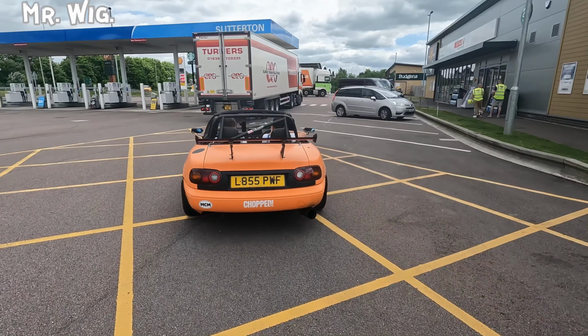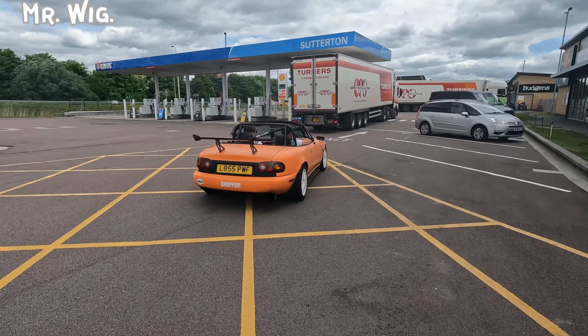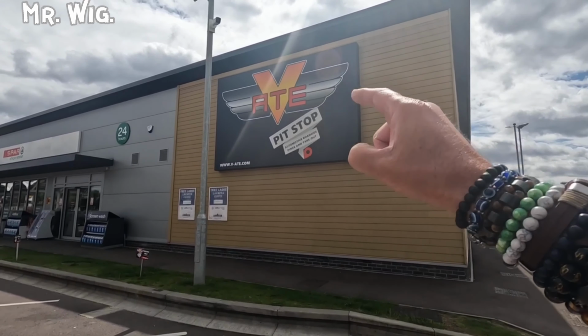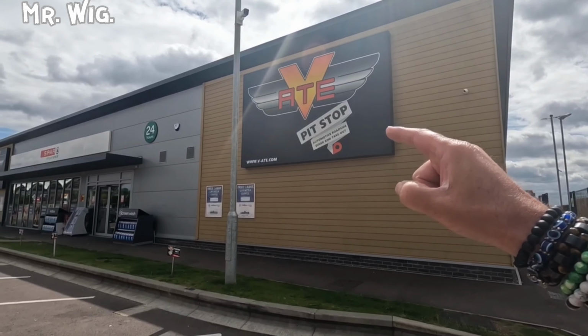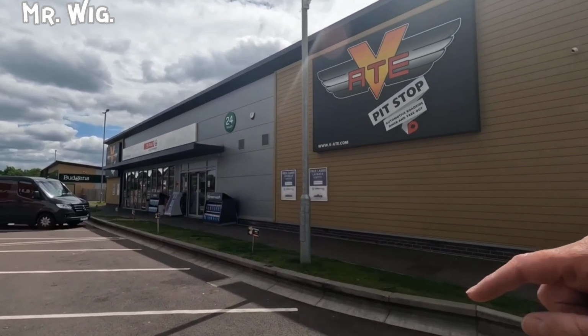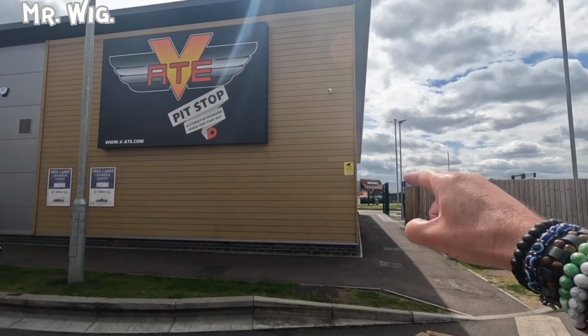Nice, look at this Mazda MX-5. It's pretty cool. And here I am in Lincolnshire. This is the place I just arrived, guys. This is an industrial estate. There's a lot of restaurants. There's even a McDonald's. I can see it just there.